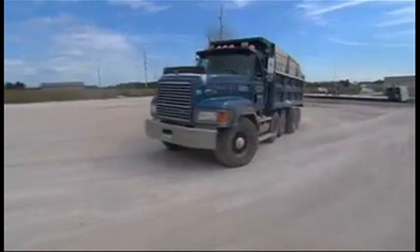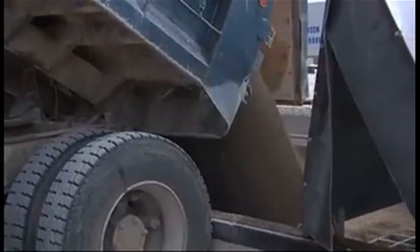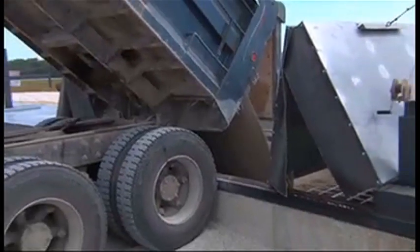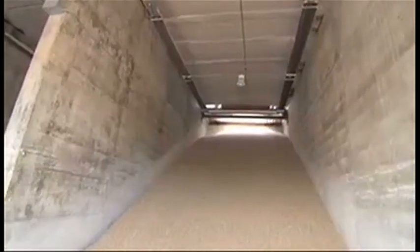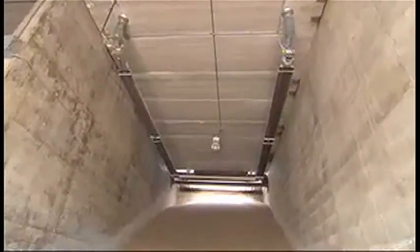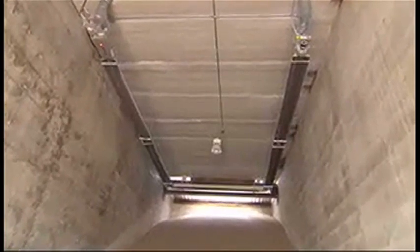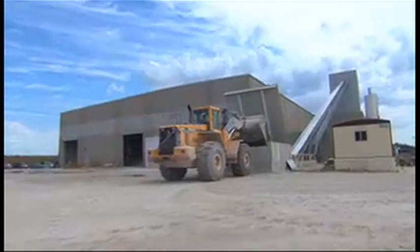When needed, aggregates are delivered to bins in the batch plant. The aggregates are stored outside of the batch plant in separate bins. In this case, an enclosed vertical bin system is utilized. During winter, in northern climates, the aggregates must be heated to get them to flow properly through the batching system and to maintain proper concrete mix temperatures. Payloaders are used to shuffle the materials to the conveyor belt.